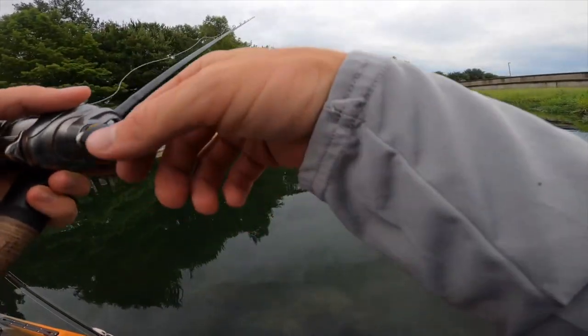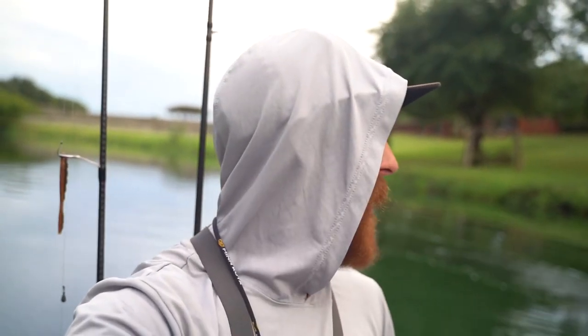Let's see if we can't get something a little bit bigger than that drop shot fish. This is the ultimate in hands-free, man. I've got it on low speed. We're just making our way out of this little cut. I could literally be chowing down on some tacos.